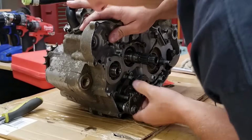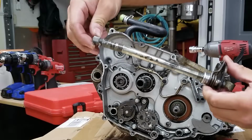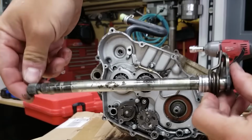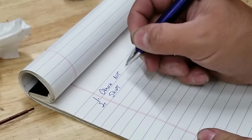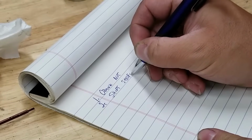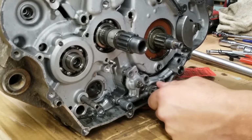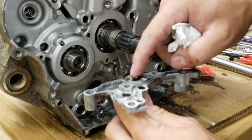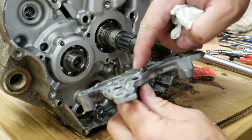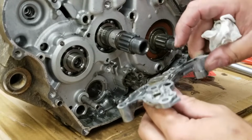Man, is that tight. Ooh, that's bent. That is definitely bent. Now, as I'm doing this, I do like to make a list of parts that I need to order, so that way I don't forget when it comes time to put things back together. Ugh. That needs to be cleaned up for sure.